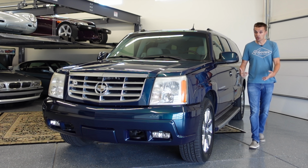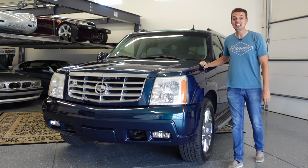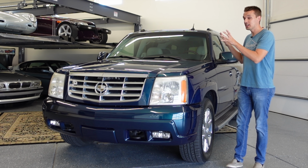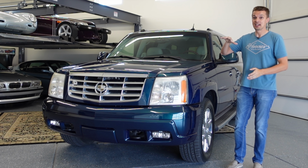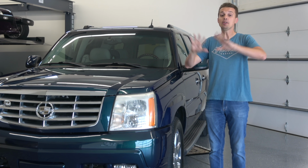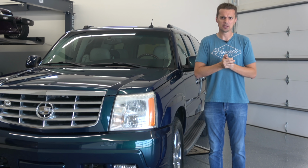With the Platinum Edition, though, came a pretty hefty price tag back in 2005. The sticker on this thing was $70,000. It was a lot of money for an Escalade, but the next generation was actually even more expensive. The base price on it was $60,000, and with options, it got to $70,000 pretty quickly. And then later, the Platinums, well, they got even more. Nowadays, an Escalade is a $100,000 proposition for something well-equipped, which is absolutely crazy.